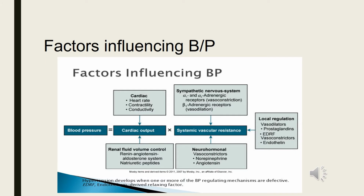Now we're looking at a little graph that shows factors influencing blood pressure. You can see your heart rate, your contractility, your conductivity, going into your cardiac output. Blood pressure equals cardiac output times systemic vascular resistance. So it's looking at how your heart is contracting and relaxing and how the systemic vascular system is resisting. The sympathetic nervous system, your alpha adrenergics and beta adrenergic vasodilation, play a part in systemic vascular resistance. You also look at local regulation: vasodilators, your prostaglandins, your EDRF, and vasoconstrictors and the endothelium. And back at the cardiac output, you're looking at renal fluid volume control, your renin-angiotensin-aldosterone system.